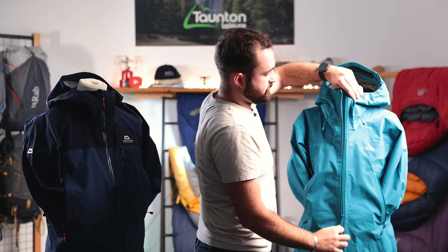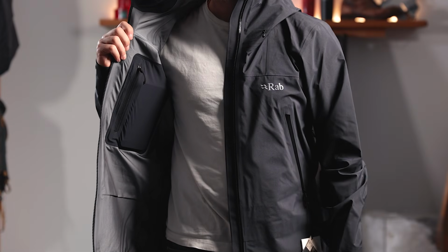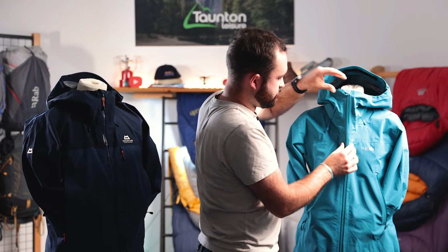We do lose the external Napoleon pocket on this jacket, so you're not getting quite as many pockets. So if that's an important feature for you, this might be a slightly better option. But we do still keep our internal security pocket. Again, good for any essentials, things you'd like to keep close to hand and safe.